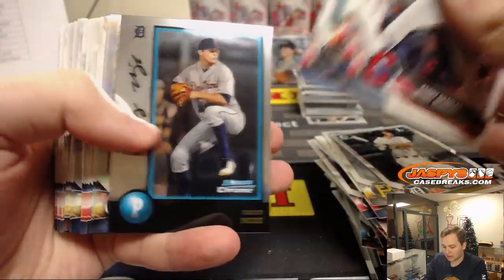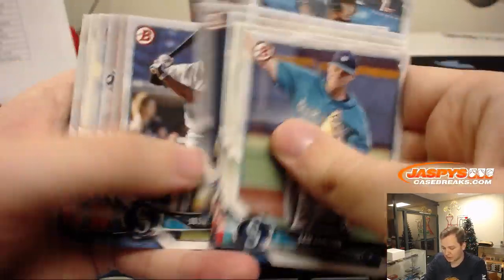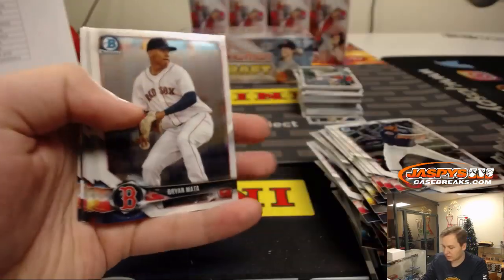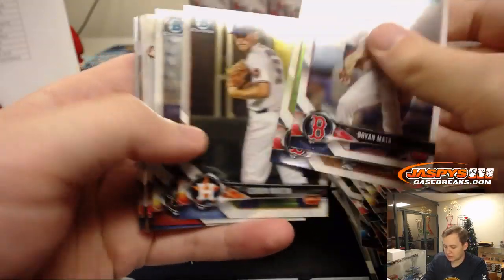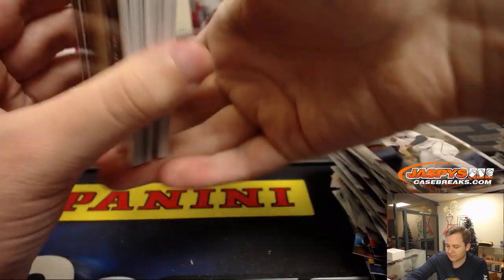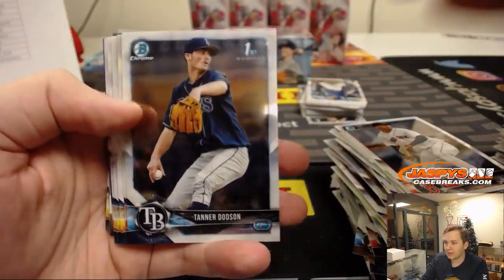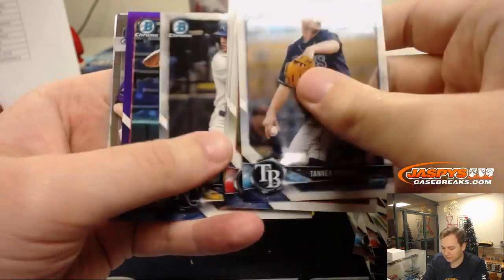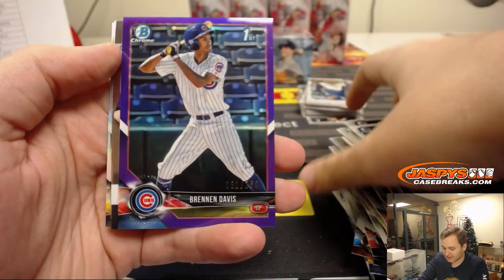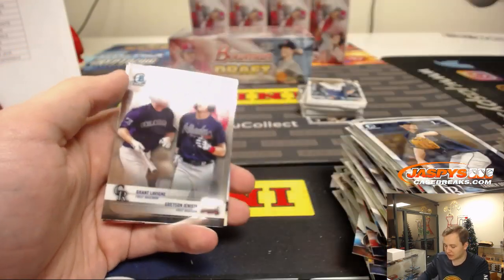All right, so we got some more base. Casey Mize right there for the Tigers. More paper base. Got a purple Brennan Davis, 81 out of 250. I keep thinking the purple's 150. 250 on the purple.